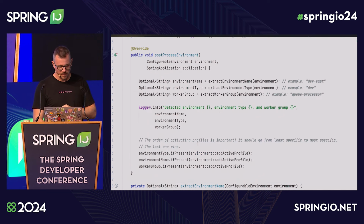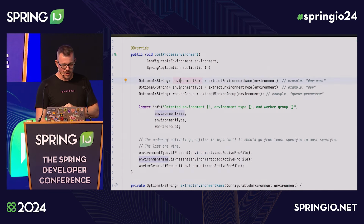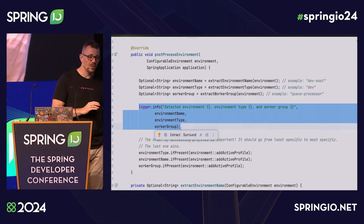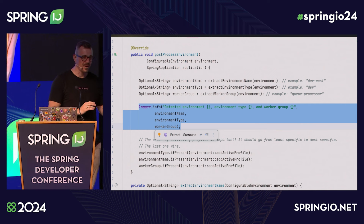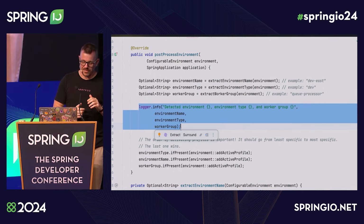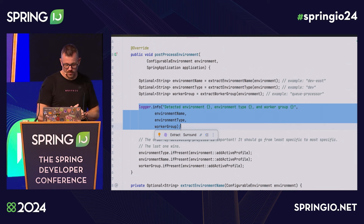So we extract the environment name, environment type, and worker group. We log some info. This is very important because teams will ask questions otherwise. If you don't log this information on startup, they will not know what's going on.